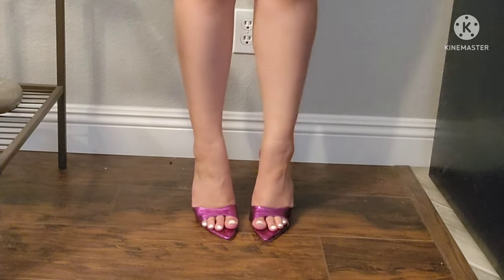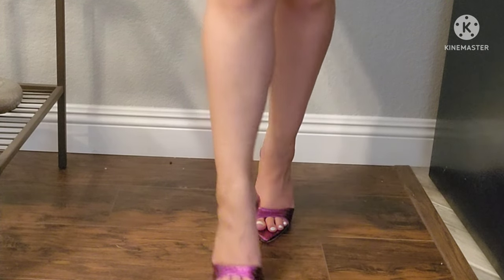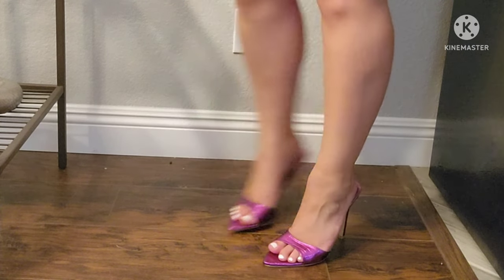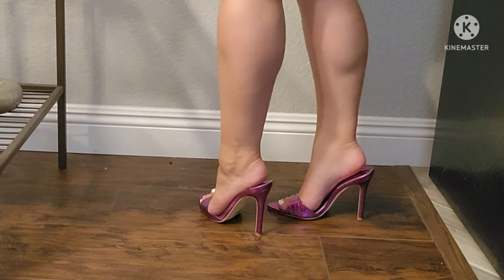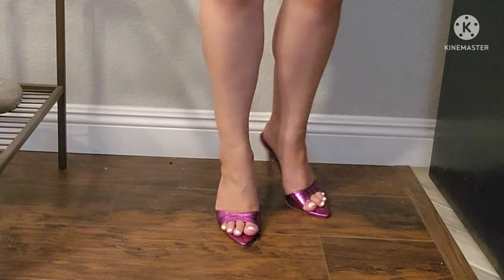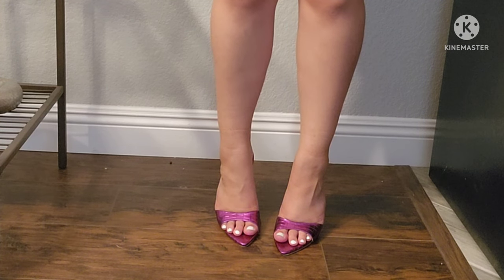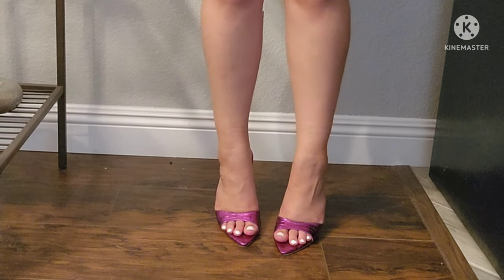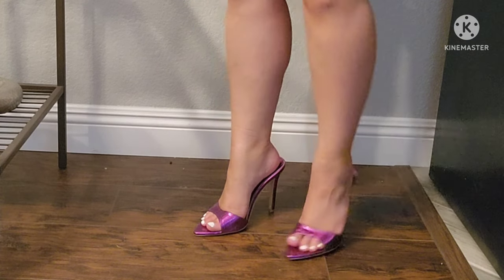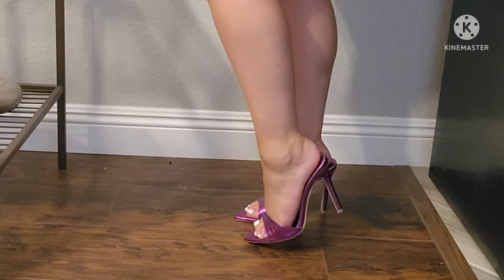Just some cute little simple mules with a pointed toe. They are super cute. They seem well padded, like they seem comfortable, honestly. Just a little awkward at first walking around in them. But I wear this type of shoe all the time. I have a lot of mules, which is why I'm trying to get into the strappy vibe, because those are actually my favorite pairs, but they're so hard to find for my foot type. But these, I want to say, look actually really good. So I think I'm gonna keep them.